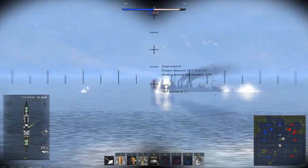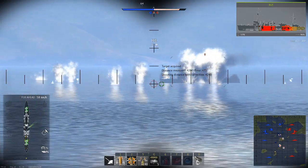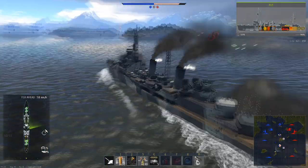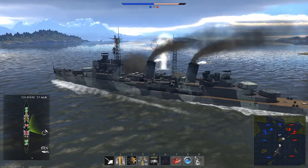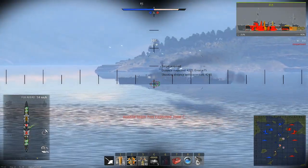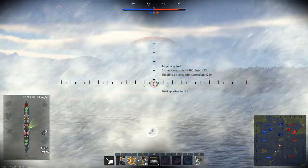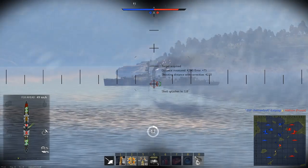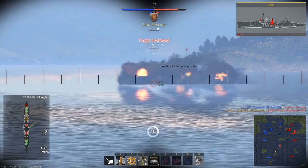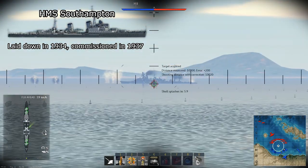The HMS Southampton and HMS Belfast are a pair of battle rating 5.7 British light cruisers, with the former being in the tech tree and the latter being a premium. For a bit of history on the two, both are town-class cruisers. The HMS Southampton is the lead ship of the Southampton subclass, while the HMS Belfast is the second ship of the Edinburgh subclass. HMS Southampton was laid down in 1934 and commissioned in 1937.